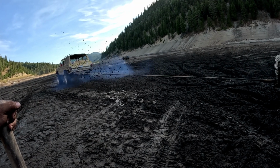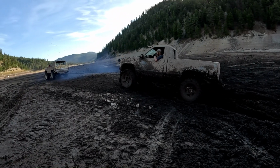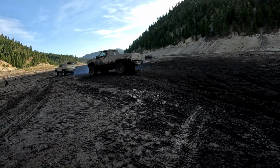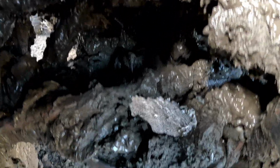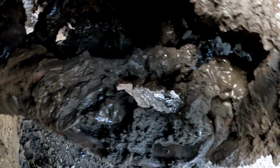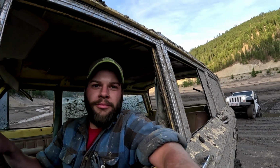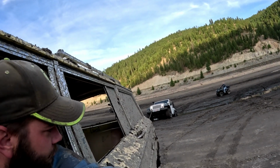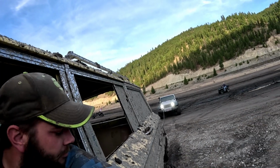Fight! Old Dominic got stuck in that. I don't know if you see that, but there should be a CV axle in there. Let's see here. Piece of cake.